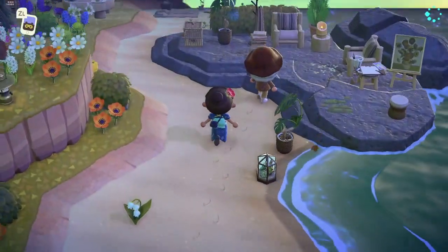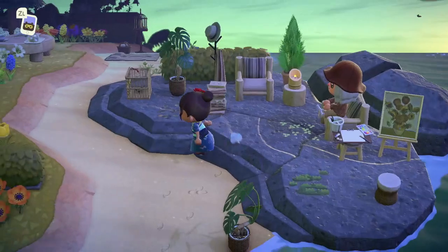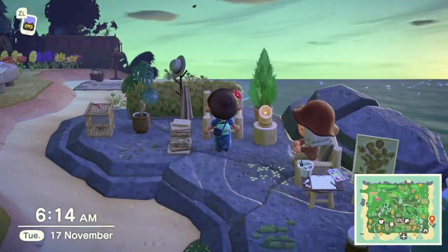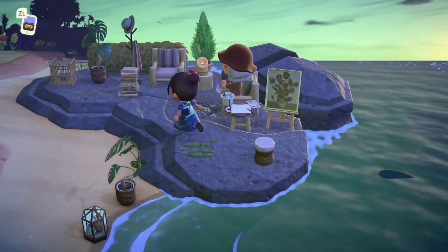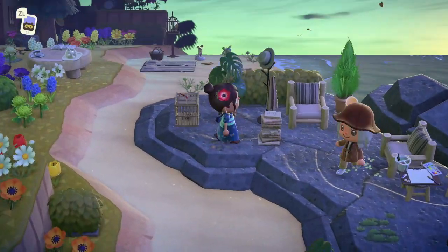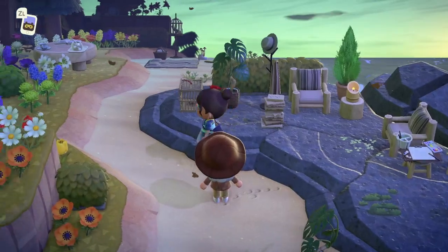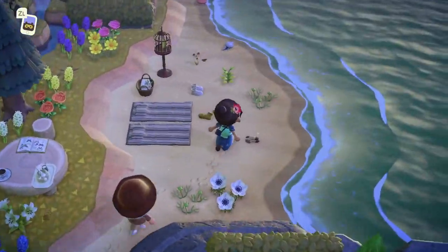Ooh, little painting area. Love it. And then lounging over here. Very cute. Yeah, painting at sunrise feels like a peaceful thing to do. For real, definitely. And I like the stripy patterns you have around these areas. Oh yeah, I'm always collecting fabric patterns.